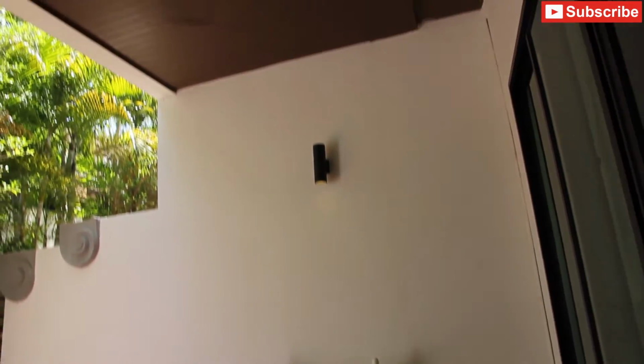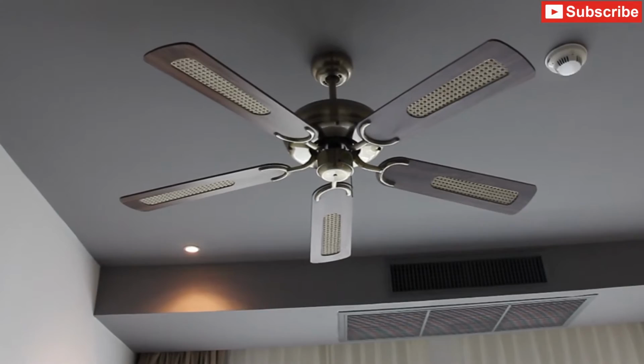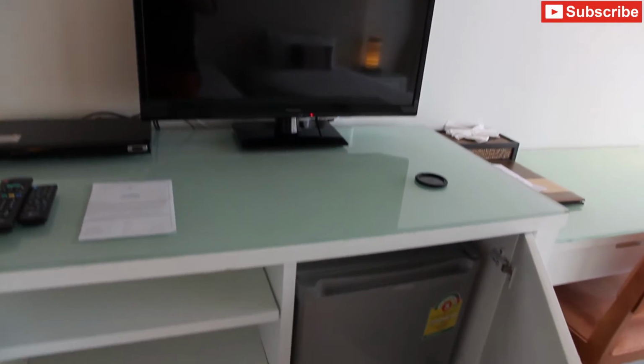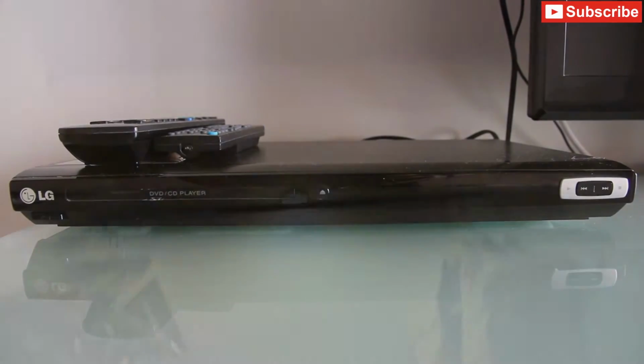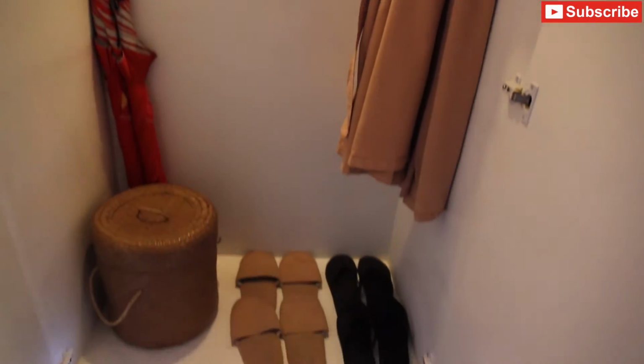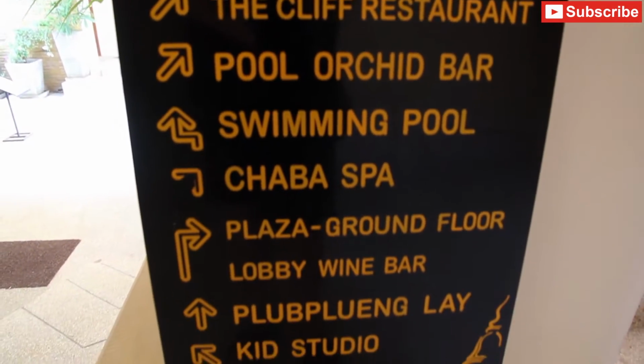The ground floor rooms have got a courtyard instead of having a balcony, and all the balconies and courtyards have got ceiling fans. Also, the rooms have ceiling fans. They come with a flat screen TV, a bar fridge, DVD player, bathrobes, umbrellas, slippers, and there's plenty of other facilities to keep you busy while you're staying there.